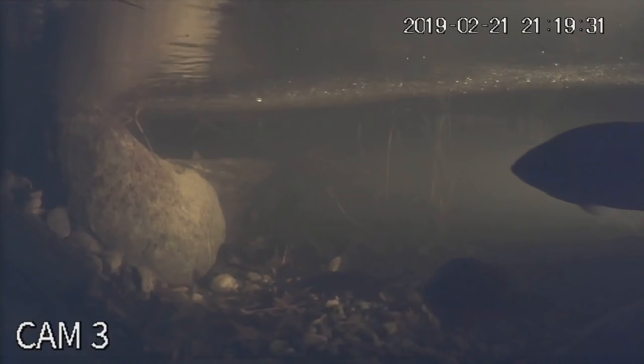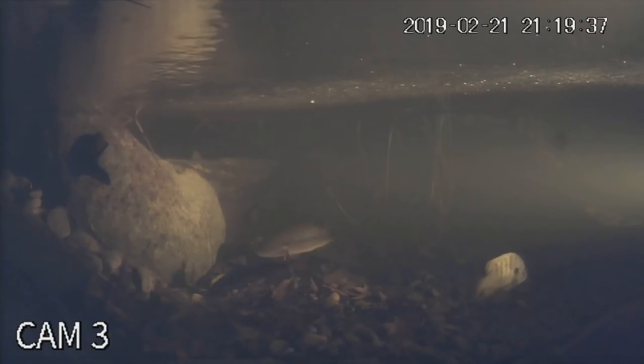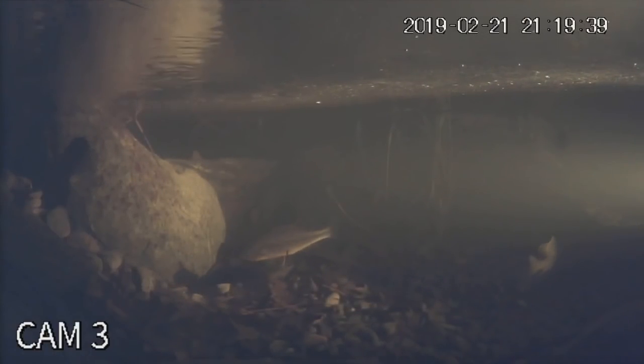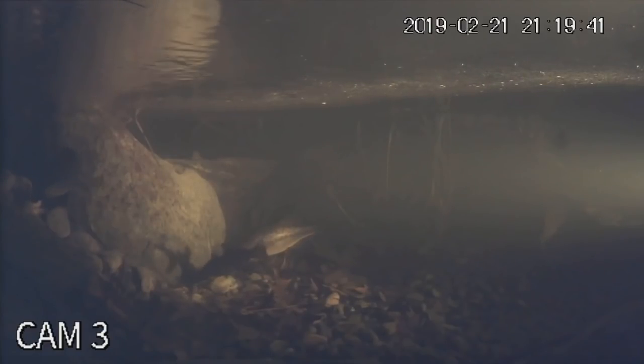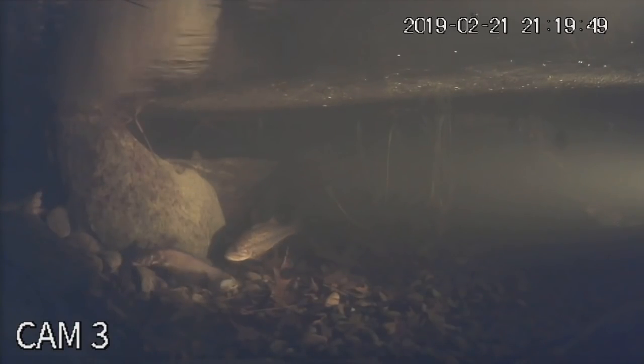And here's a good clip of the whole gang. We got the catfish shadow out, both of the bass, a bluegill out. This is at 9 o'clock at night. They're coming out feeding heavily. And one thing I've noticed is that whenever the catfish shadow comes out, the bass just hover around. It's like they're really interested to see what he's doing. But he's doing his job, cleaning up the bottom.